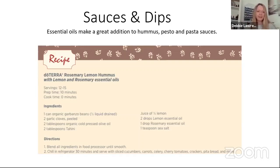But there's a recipe there for rosemary and lemon hummus. So it does tell you how to make it from scratch, but even if you don't have the time to make your hummus, and you've bought a shop bought version, then still put some into a bowl, add your drop of essential oil and see the difference that you can make.